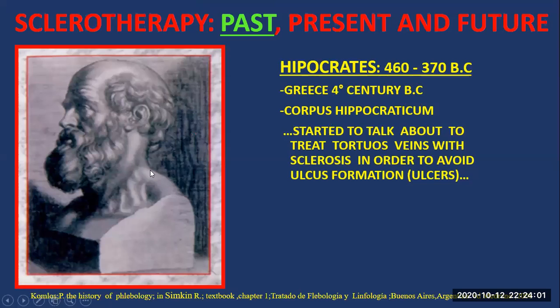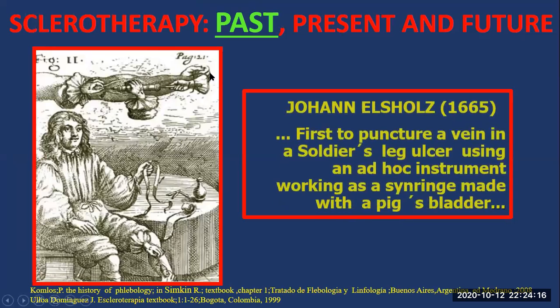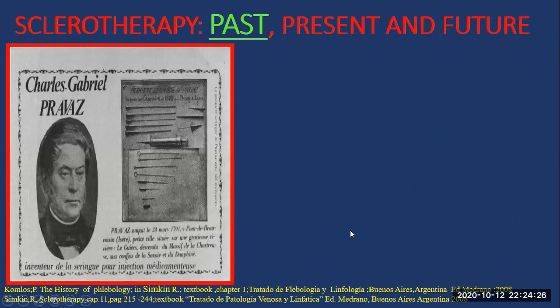The man who is here in the picture is Hippocrates. He started to talk about treating tortuous veins with sclerosis in order to avoid ulcer formation. He also described the term scleros, and it means to cauterize with an ultra-hot iron the vein that causes the ulcer. The man over here is Johann Herschel, who was the first to puncture a vein in a soldier's leg ulcer using an ad hoc instrument, working as a syringe made with a pig's bladder.